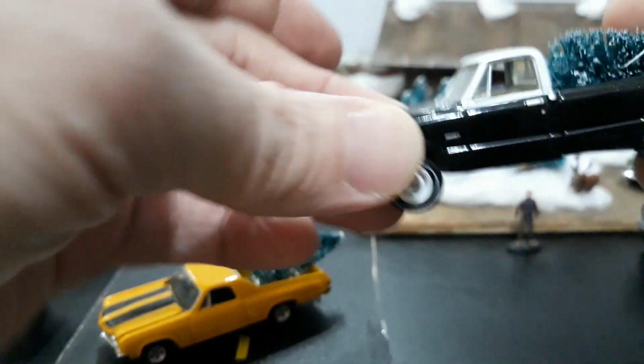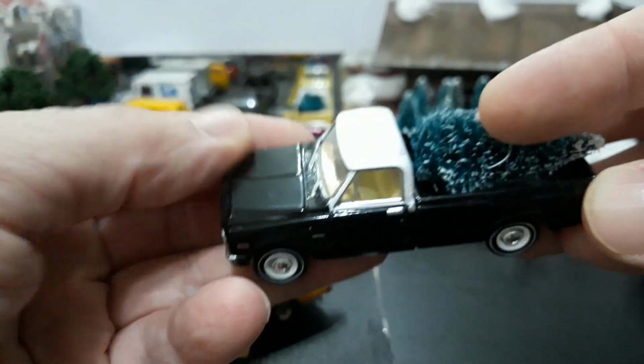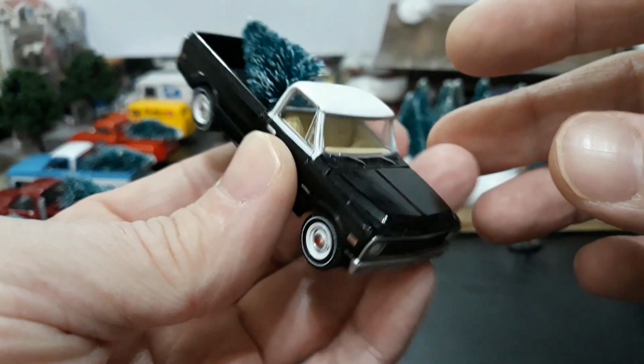This is from the Godfather set that we unboxed a while back, from the Hitch and Tow set, and it has some dust on it because it has not been in the display case. It's just been sitting on a shelf since we did that video.